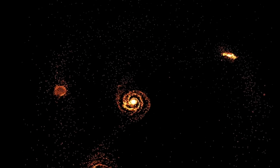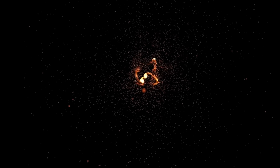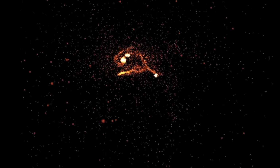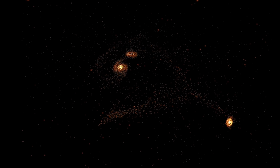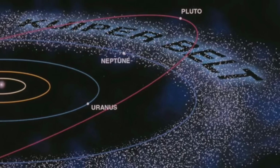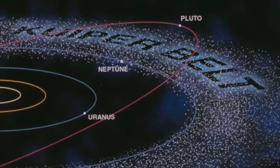Interesting. Scientists say that these gravitational influences would have perturbed, made anomalous orbits, such as detached objects of the far distant bodies out in the Kuiper Belt and even the Oort cloud. Pluto is one of the largest objects in the Kuiper Belt, just so we have an idea where that is.